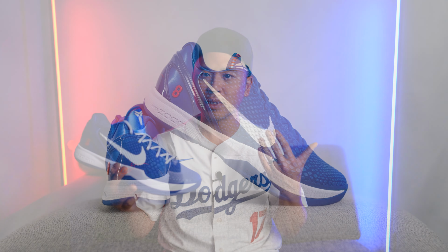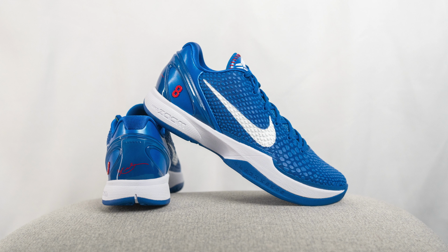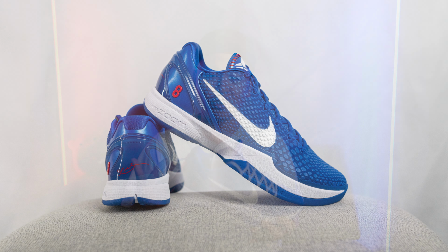And for those wondering about sizing, to me, I felt like these ran quite snug, so I personally went up half a size. I'm a true size 10, slightly on the wider side, and I always wear a size 10.5 in the Kobe 6 Protro, as well as some of the other Kobe models like the Kobe 4s and Kobe 5s. So getting these in a half size up, they still felt pretty snug, but it's one of those things where you really have to wear in the shoe, break them in, and then over time they'll fit and mold to your feet a bit better.